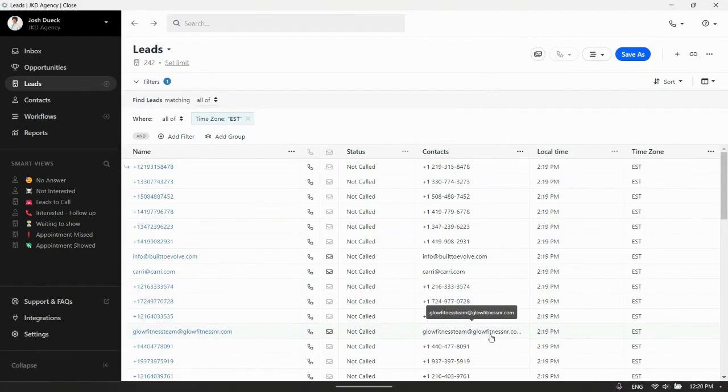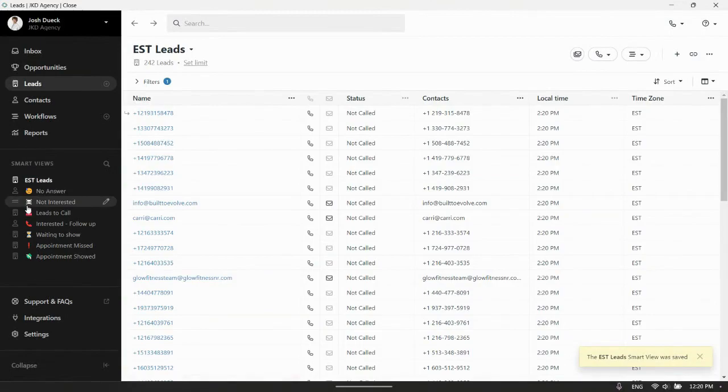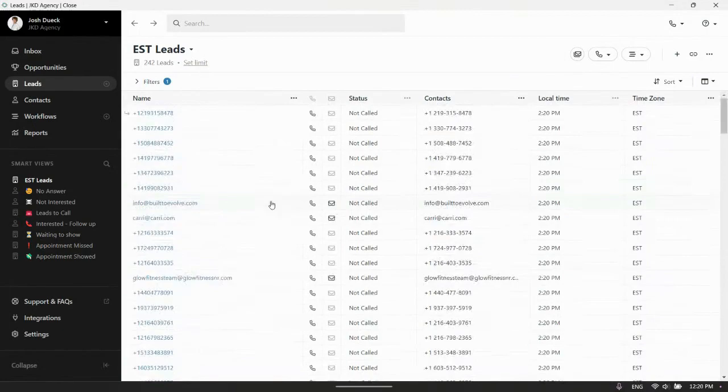Okay. And now what you want to do is click save as, right? You're going to open a smart view. So you call this EST leads, right? You can share it. It doesn't really matter because there's only going to be one account. Then you save it, right? And now you have a smart view. So you click on here, you only see EST leads. Ooh, that's pretty cool, right?